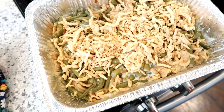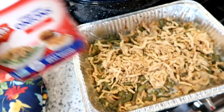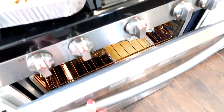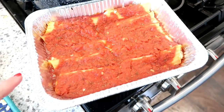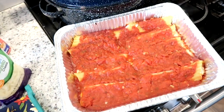All right, so this green bean casserole is almost heated through, so I just took it out and topped it with the rest of the onions. The corn casserole is still in the oven. I turned it up a little bit because I didn't think it was cooking quite fast enough. Here's the cheese manicotti. I am going to sprinkle it with some more mozzarella cheese and put it back in the oven and let that melt.